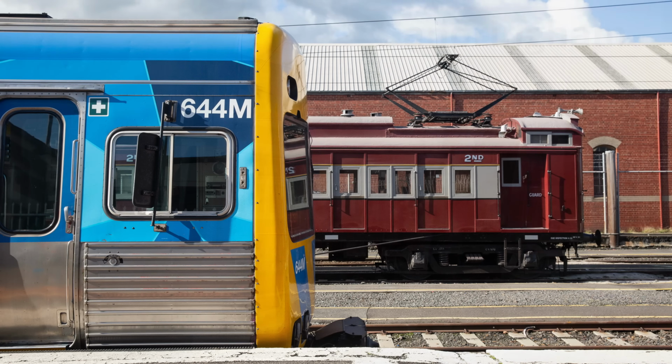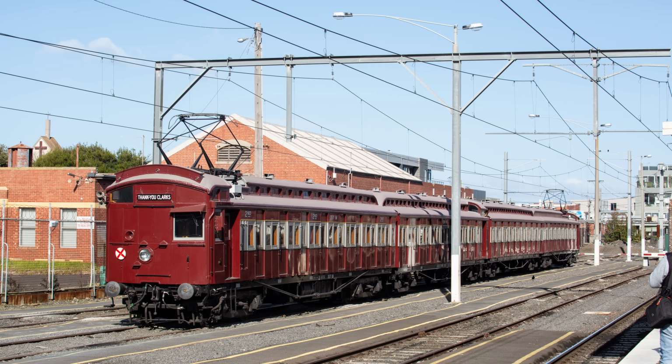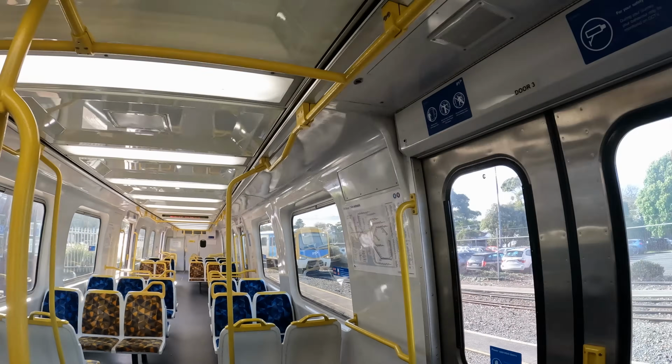That brick building behind the train is actually a former tram depot from when the Victorian Railways operated an electric street tramway from here to Black Rock. After the lunch break, the train then ran back home to Newport Workshops. However, I had other commitments and left the tour here.